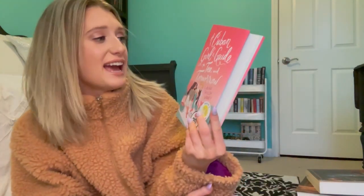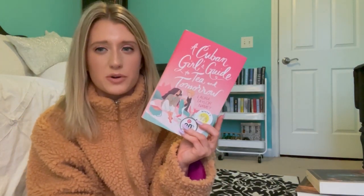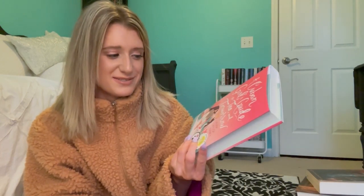Next up is a book that I got for my sister and I, and it's A Cuban Girl's Guide to Tomorrow by Laura Taylor Namey. And this is the only YA contemporary book that I have picked up in probably 4 years.